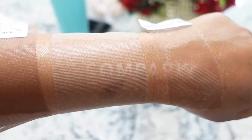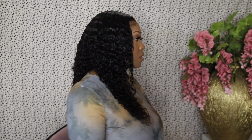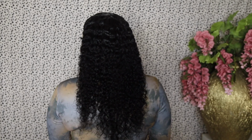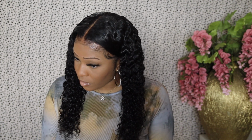Xrsbeauty reached out to me a couple of weeks ago and wanted me to do a review on their new lace frontal wig. This lace frontal wig is supposed to be a put-on-and-go type of wig, where the company has done everything for you as far as bleaching the knots, plucking the hairline, and using a lace that is going to melt into your skin without having to do a whole lot. So I want to talk about it, okay?